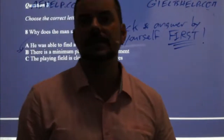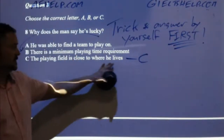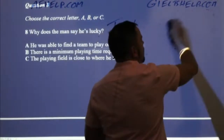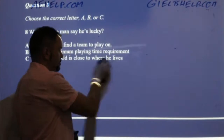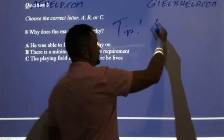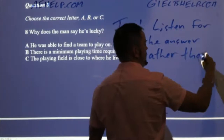Toby, Mohammed Izzat, Leila, Urmi. Very nice. Monica. Yeah, C. He's like, oh, it's just a couple blocks, right? It's paraphrased. He doesn't actually say this. Okay? He says, oh, it's just a couple blocks from my house. And you can figure out that that means it's close. Okay? All right. So multiple choice, if you're trying to listen for keywords, you're going to be in trouble because sometimes they don't use the same words. It's paraphrased. So you have to listen for the answer, not for keywords. That's my second tip. Okay? Very important. Listen for the answer rather than keywords.